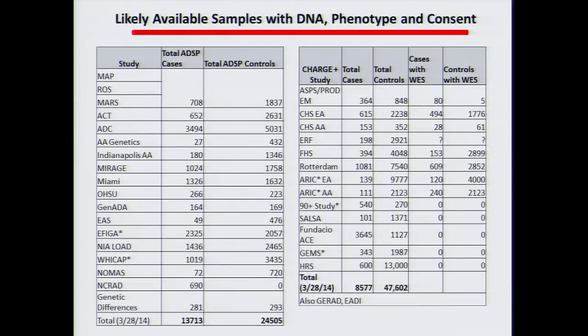Here, this just shows you those are not numbers that are pie in the sky. Richard Mayeux and Tatiana Foroud and Sudha Seshadri in particular really have been doing a yeoman's job of contacting individuals. My guess is, in fact, there's an Alzheimer's disease meeting in Washington right now. A lot of the discussions are really to drum up enthusiasm for the ADSP replication study.